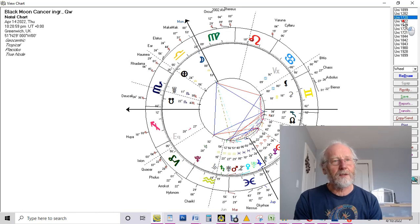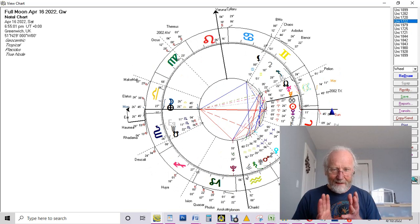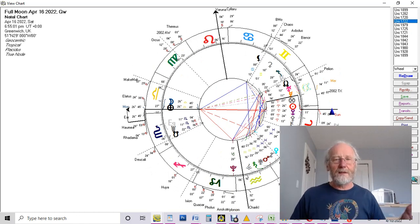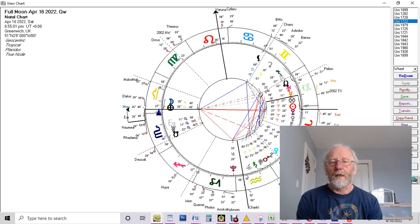So let's now go into the full moon, which is the culmination of the sun and the moon's 30-day cycle, when the moon is starting to approach the sun again, from our point of view, and then getting into a solar eclipse actually on the 30th of April. So the energy is definitely building.